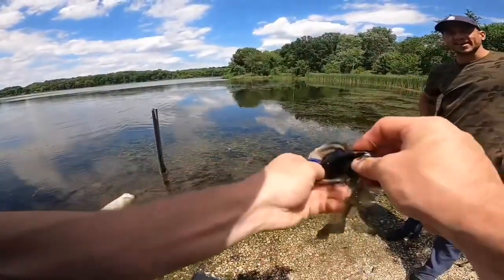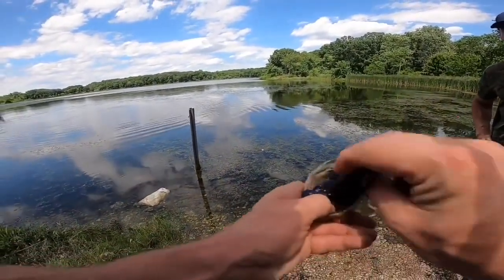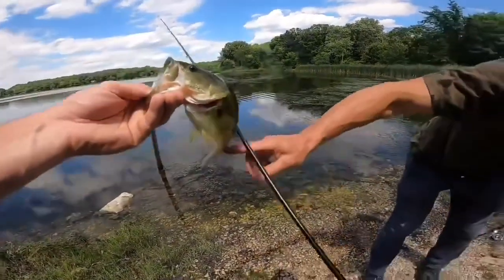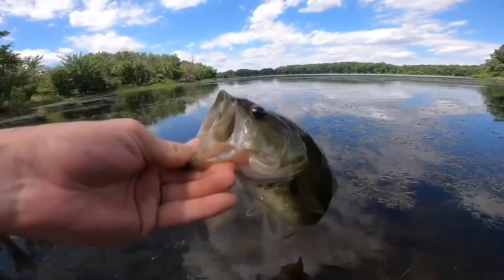Dude, did you see that bass fish jump in the air? Yeah, that was nice. That was something right there. Oh, that was so beautiful, dude. So fast, though. It happened so fast. You see his bottom. Nice job, brother. Nice catch, George. That came out of nowhere, man. That was nice.